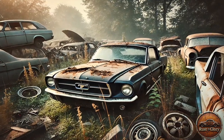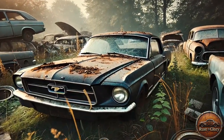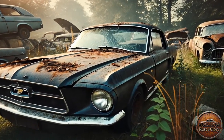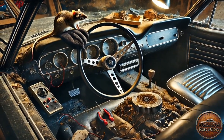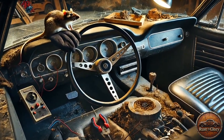You know that saying, one man's trash is another man's treasure? Well, that's how I felt when I first laid eyes on the rusty hunk of metal that used to be a 1967 Ford Mustang. Picture this: broken windows, a missing hood, and enough rust to make a tin man cry. It looked less like a car and more like the skeletal remains of a dinosaur.